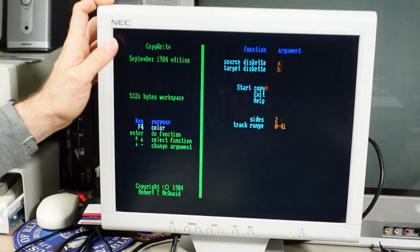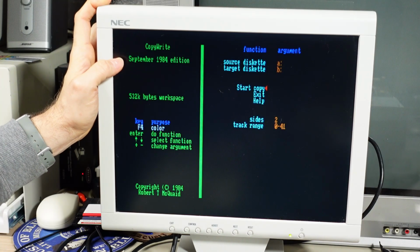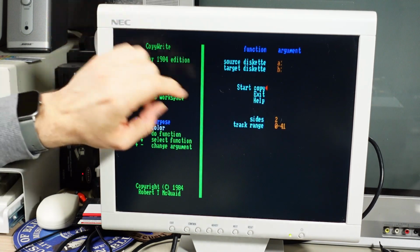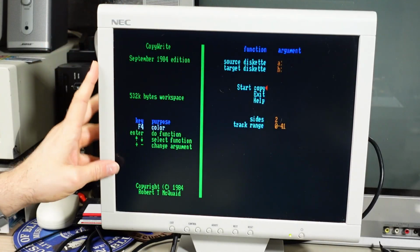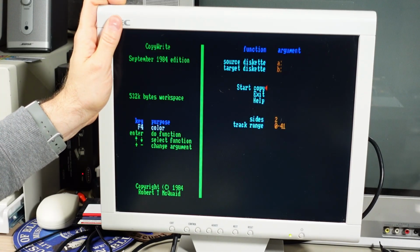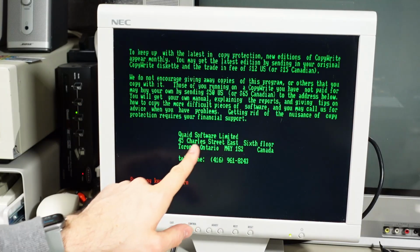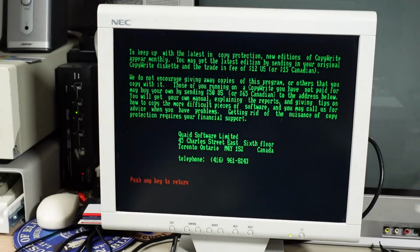And here's that program called Copyright, and if I recall, this was a program designed for copying copy-protected disks, doing full disk copies, so A to B, or you probably go A to A as well if you want to just save to RAM. Because early PC games, booters especially, were copy protected, and I think things like this existed to try to break that. It's made by Quaid Software in Toronto, Ontario. Well, it was back in the day, but look, it says, to keep up with latest in copy protection, new editions of Copyright appear monthly. You can get your latest edition by sending in your original copyright disc and a trade-in fee of $12 or 15 Canadian.